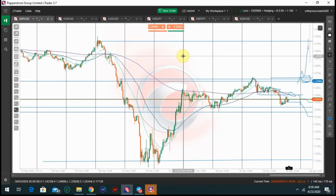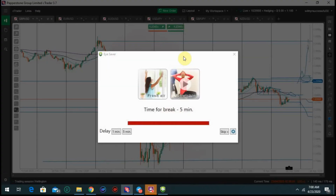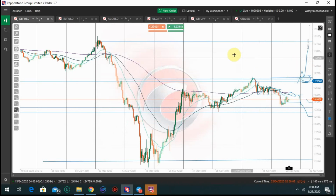So please anticipate. Those areas that I mark are sniping areas to go long or short, because we will not be chasing the market. We are anticipating the market. If you are late, then don't enter the trade. So we really have to do the right timing.